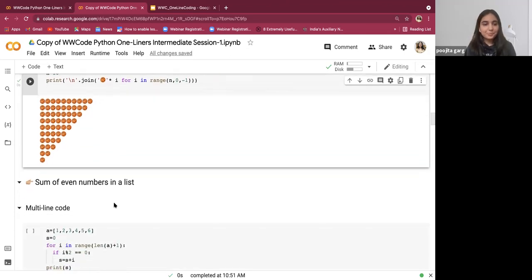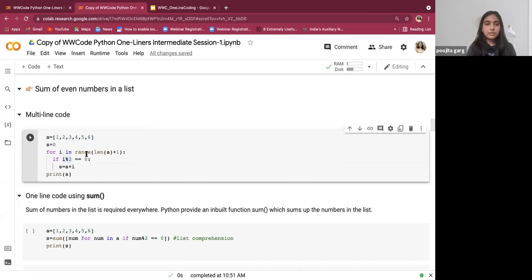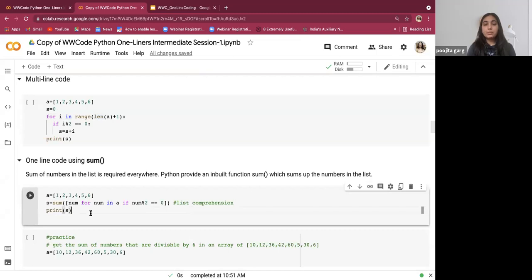So yeah. Okay, let's hop on to our next example, that is the sum of even numbers in a list. Let's say that we have a list. Here we have list A, and we want to find the sum of all the even numbers in the list. So whatever even numbers are there in the list, we need the sum of. This is the multi-line code, just one way of writing it to perform this function. We have a couple of for loops, if and else statements. So let's see how we can write it in one line.